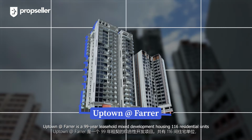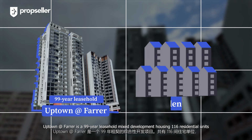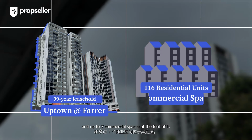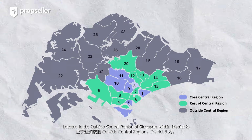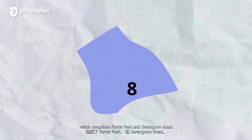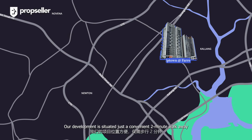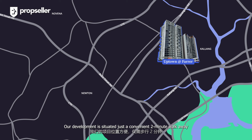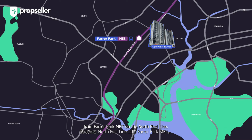Uptown at Farrer is a 99-year leasehold mixed development housing 116 residential units and up to 7 commercial spaces at the foot of it. Located in the outside central region of Singapore within District 8, which comprises Farrer Park and Serangoon Road. Our development is situated just a convenient 2-minute walk away from Farrer Park MRT on the Northeast Line.